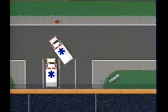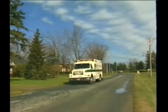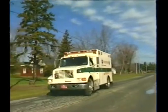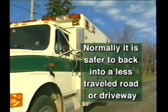If you have a choice, always try to back from the operator's side. This position will give you a better view of the area before and while backing. At times, you will have to back your ambulance to pick up a patient. Normally, it is safer to back into a less traveled road or a driveway so you do not have to back out into a more heavily traveled road when you leave.